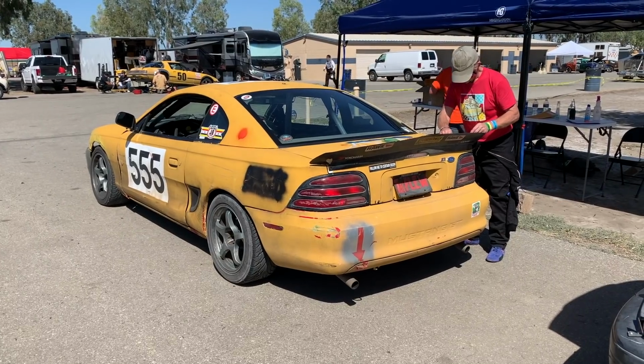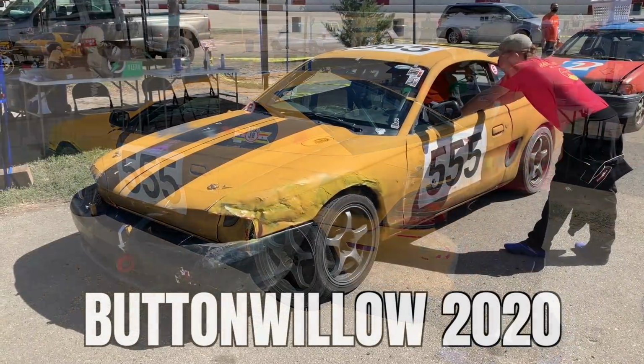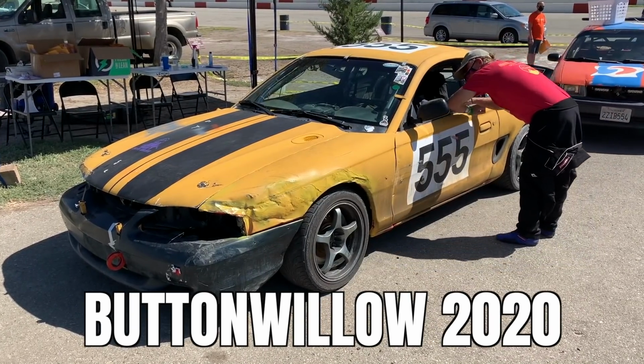Flog the Dead Horse was there with their Mustang. You might remember these guys from Buttonwillow 2020. Well, always good to see them again.